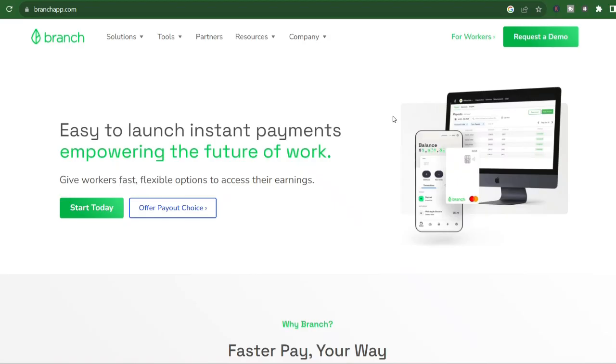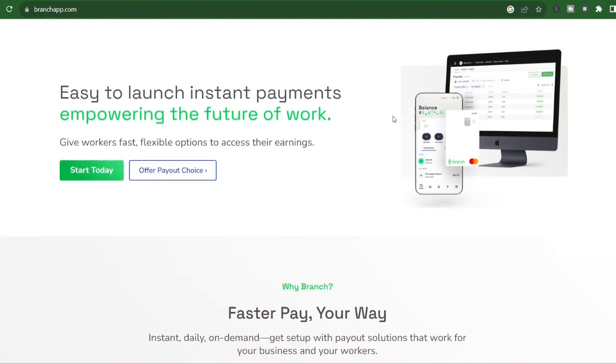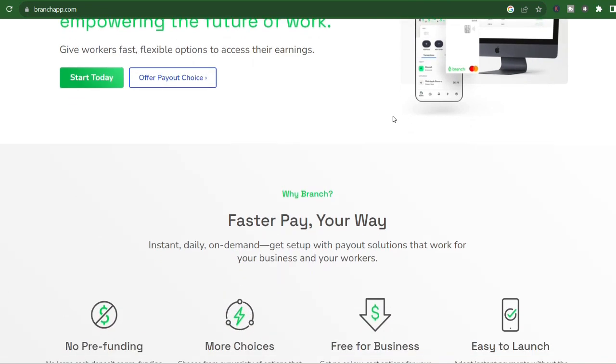Number 3. Branch app. Best for self-employed workers. One of the reasons that Branch stands out from other cash advance apps is that it has freelancer-friendly features. In order to verify that you are a genuine person, Branch does not require you to provide evidence of work at a particular organization. Rather, it merely requests your name and address. Freelancers and other individuals who are self-employed and do not have an employer to verify their employment status will find this to be an appropriate application.